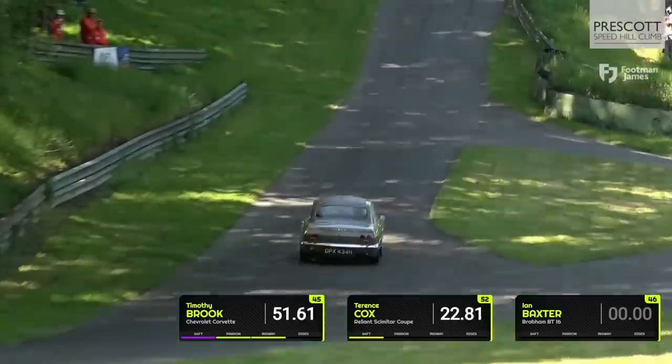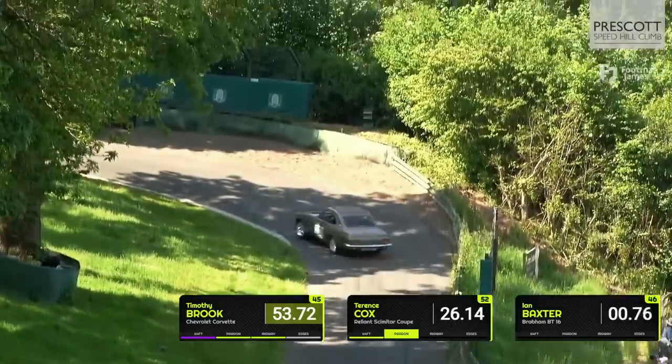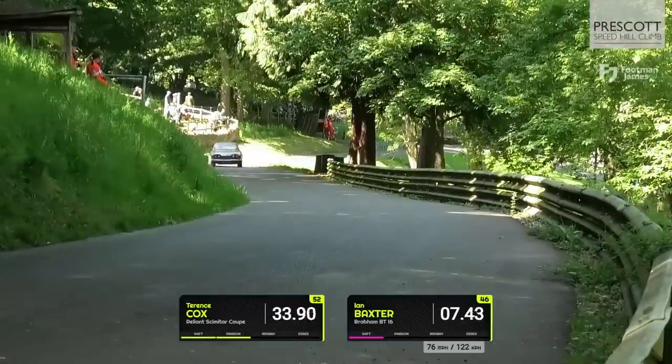And another Reliant Scimitar Coupe on the hill. It's number 52, Terence Cox in his car coming up to Pardon at the moment. The Corvette does a 53.72.